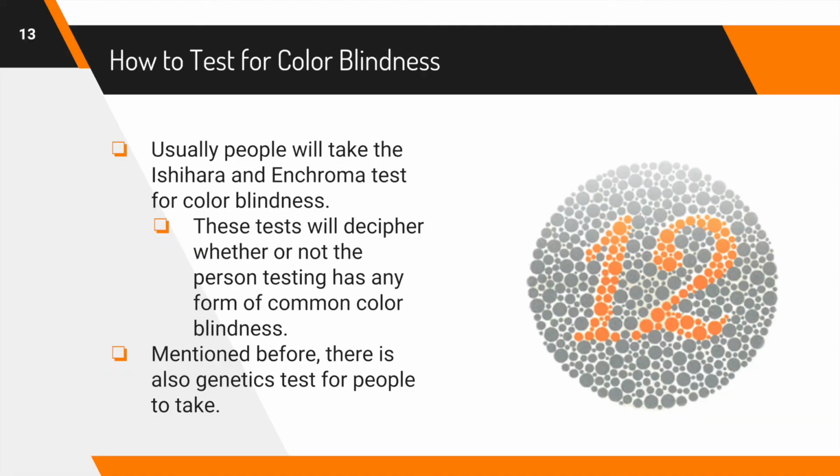There are a couple ways for people to test for colorblindness. Usually people will take the Ishihara and N-chroma test for colorblindness, as seen on the right. These tests will decipher whether or not the person testing has any form of colorblindness. As mentioned before, there is also a genetics test for people to take.